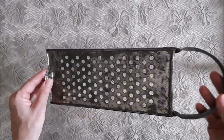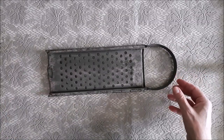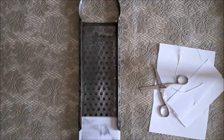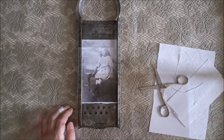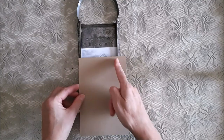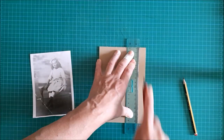For the cheese grater, basically I used it as a picture frame. Very vintage, of course. I took a photocopy of this beautiful old photo of my grandmother. I think it's really gorgeous. I wanted to slide it into the grooves of the grater. So to make that happen, I glued it onto a piece of MDF.